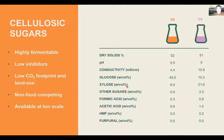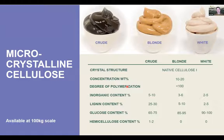So microcrystalline cellulose, we call it crude, blonde and white. It's a native cellulose one type. The concentration, or the total solids, in this paste is 10 to 20%. So currently we are focusing on the pastes. We are also looking at drying options to get it powdered and dried. But if you want more details about this material, then just write us, give us a call, and we can have a way longer discussion with more expert people on board. The difference in the end is in the content of the lignin in the samples. And again, important to emphasize that we have these fractions all available at the 100 kilogram scale from our pilot line.